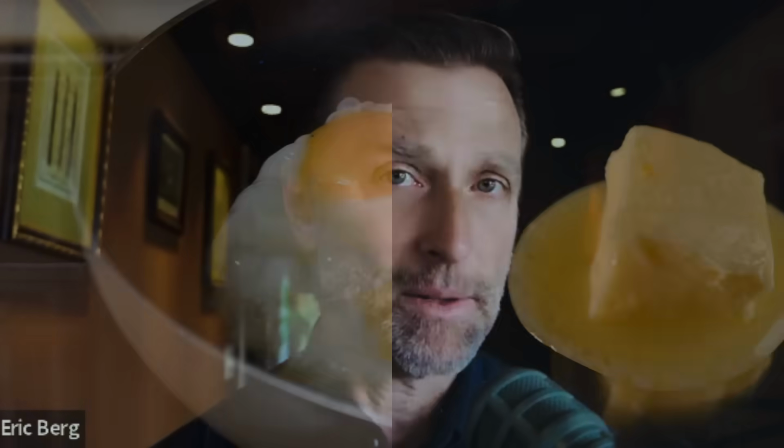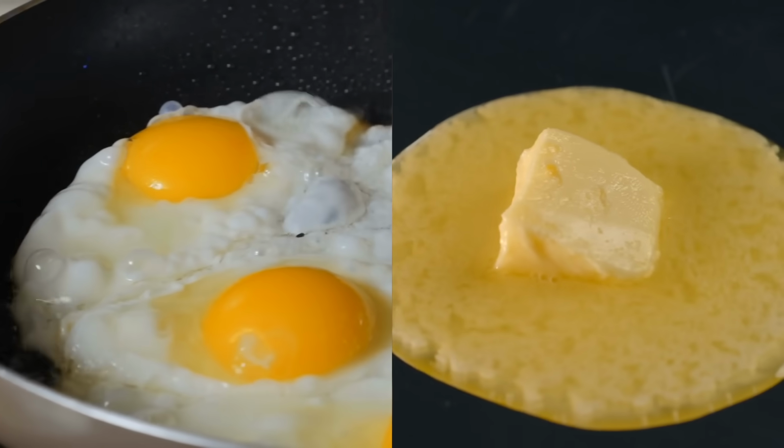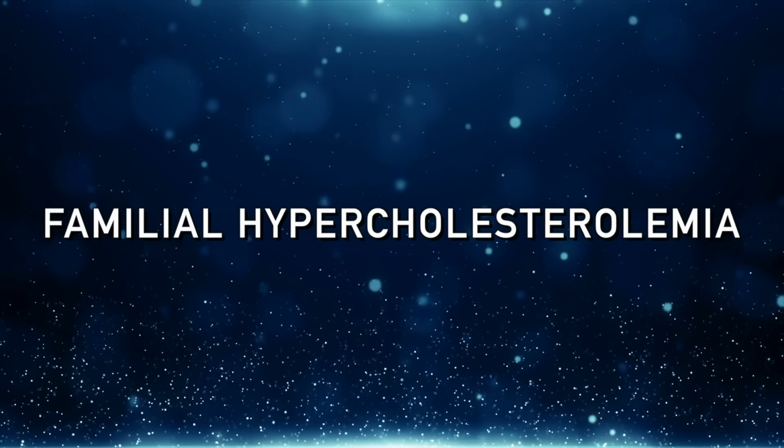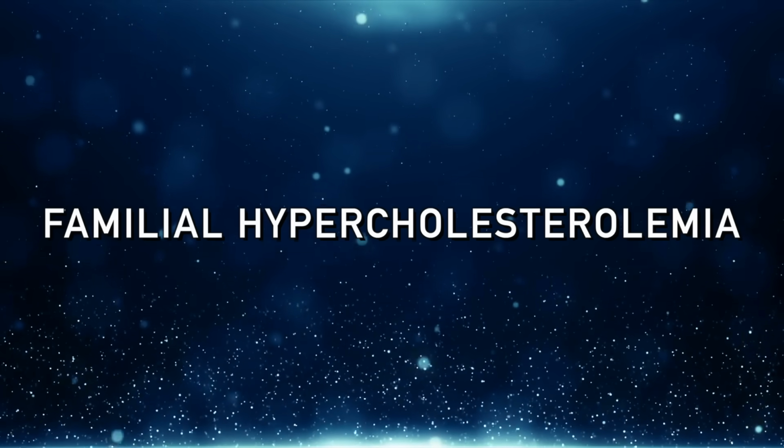Now, what is Dr. Berg talking about now? Eggs and butter actually helping your cholesterol profile? How can that be? Now, of course, if you have familial hypercholesterolemia, which is a genetic problem, this does not apply to that sector of the population. Also, if you are what's called a hyperresponder, this information doesn't apply. But for everyone else, I think it does apply.